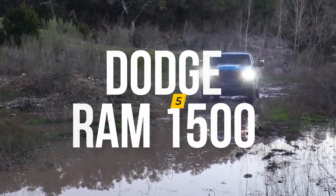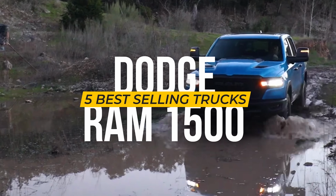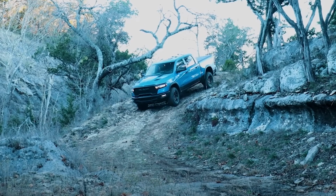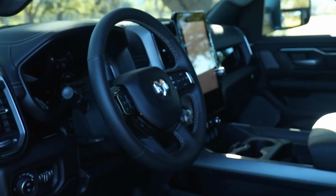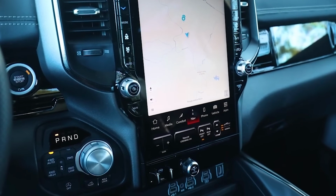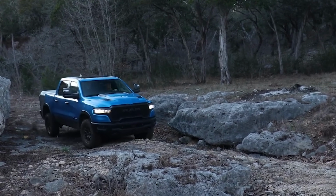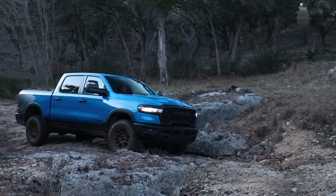The 2024 Ram 1500 Rebel is a standout in the pickup world, combining rugged off-road capability with refined comfort. It's powered by a robust V8 engine, offering impressive towing capacity and off-road prowess. Inside, the Rebel boasts a luxurious cabin with high-quality materials, advanced technology, and plenty of space. Features like Uconnect infotainment system, a multifunctional tailgate, and optional air suspension make it both practical and versatile. Its aggressive styling with bold grille and rugged tires will turn heads on any terrain. So we're talking about the Rebel.